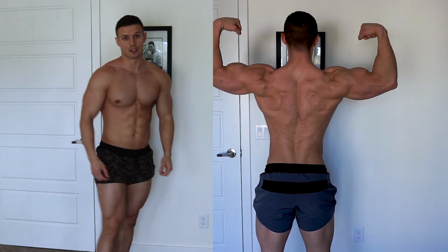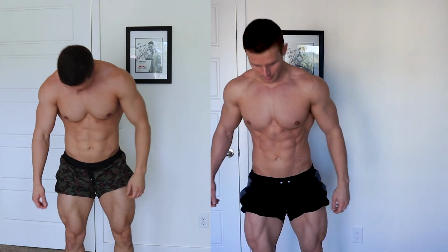Probably gonna look my best around 195, something like that. But you gotta do a slow cut, because if you do a fast cut and try to shred all the weight, you're gonna be shredding muscle as well. So slower is always better as far as cutting.